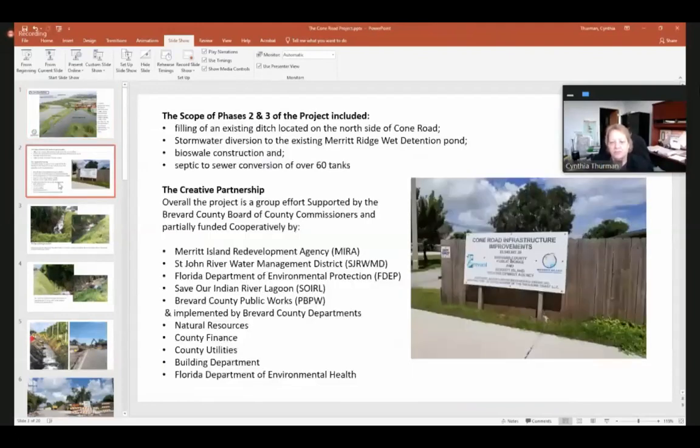This project was originally envisioned many, many years ago. Phase 1 of the project was actually finished probably towards the beginning and end of 2016, 2017. It included the elimination of probably 28 to 30 septic tanks in the Magnolia Tropical Trail area on Merritt Island. Phase 2 and 3 was the big, more complicated issue. We filled an existing ditch along the north side of Cone Road, did the stormwater diversion into the Merritt Ridge Pond, bioswale construction, and the septic to sewer conversion of 60 tanks.